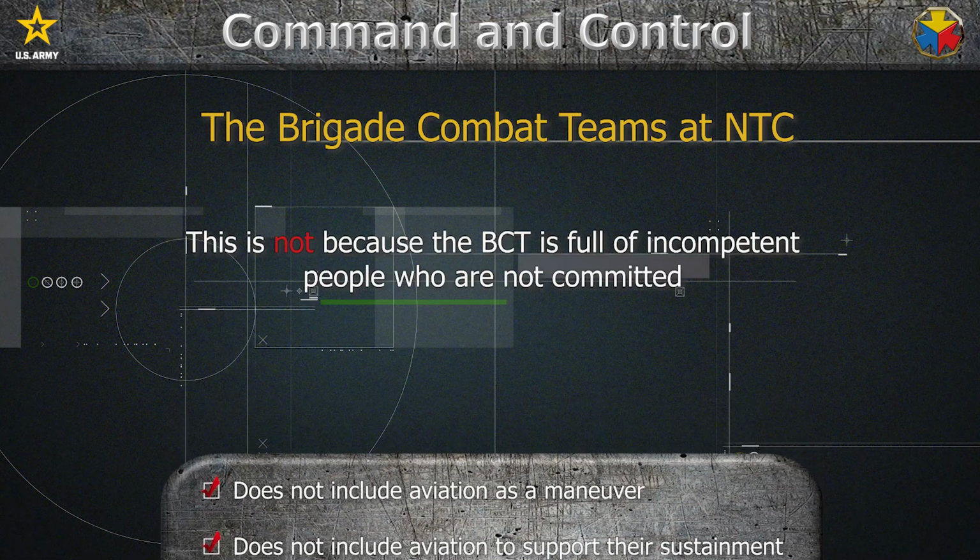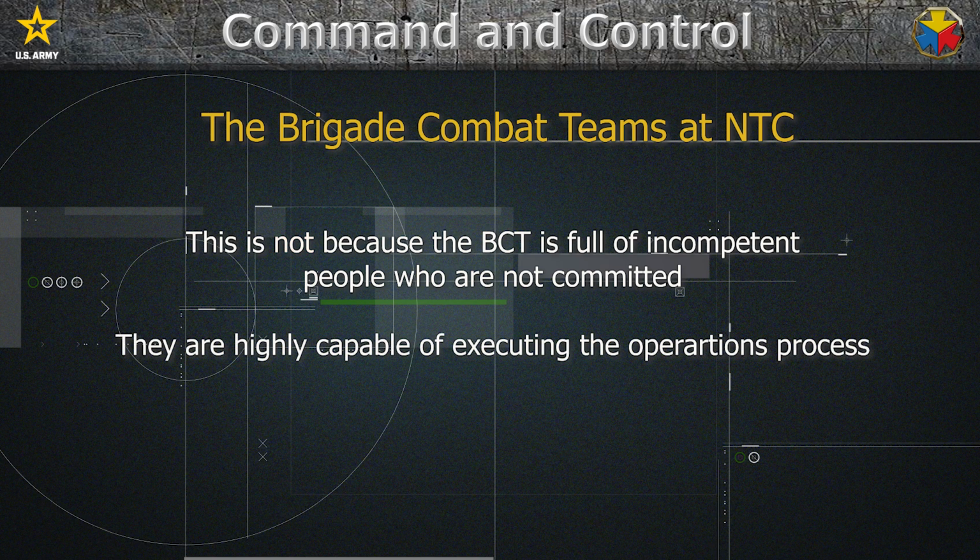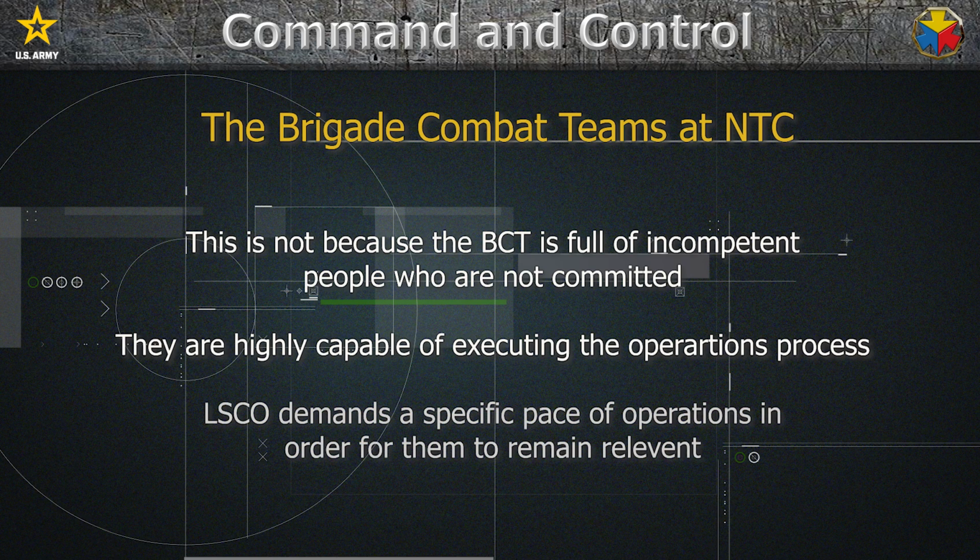And it's not because the BCT is full of incompetent people who are not committed. That's certainly not the case. They're highly capable at executing the operations process. What it is, is that LSCO demands a specific pace of operations in order for them to remain relevant.